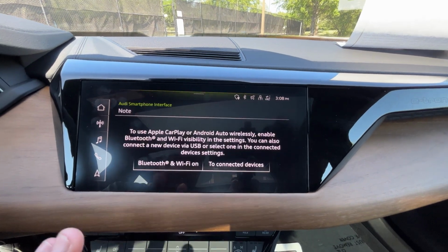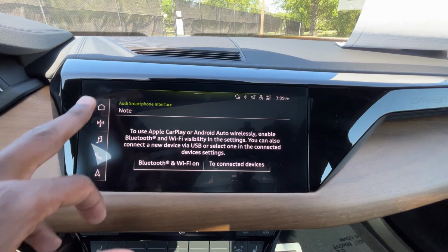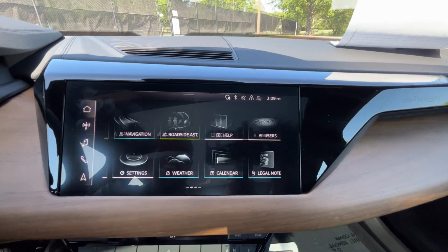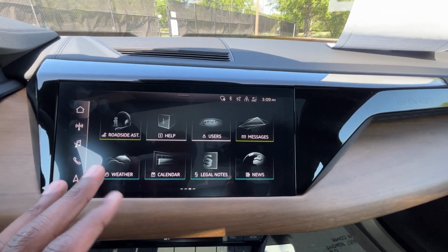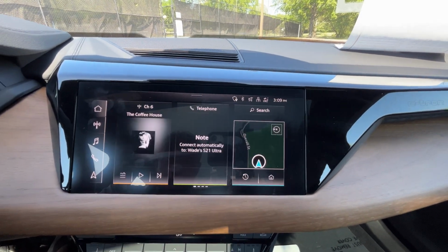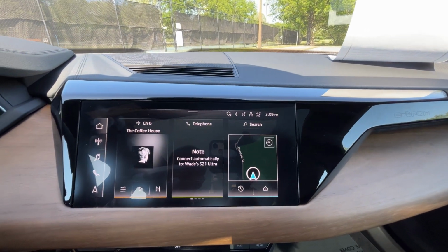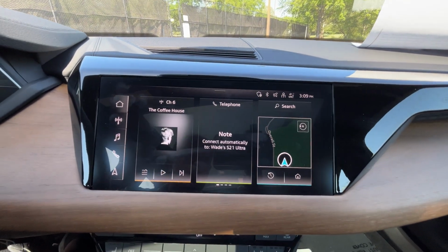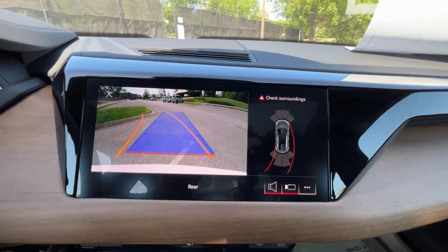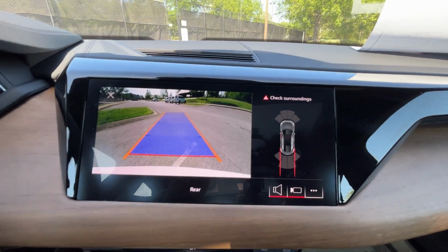But here's where you can set up your Bluetooth and Wi-Fi to use your wireless CarPlay or Android Auto. And then you have roadside assistance, weather, all that you need a subscription for. And there's a home page, and you can configure that as well. There's our backup camera. Guidelines follow us as we turn the steering wheel. Decent picture.